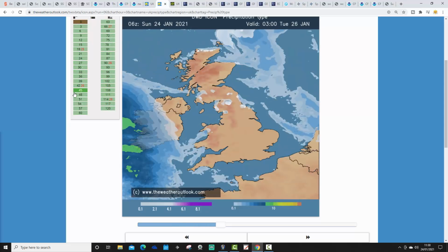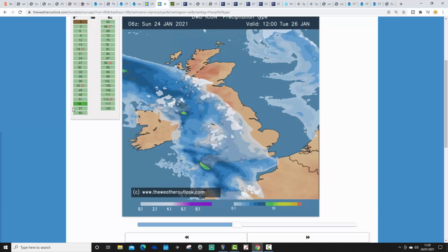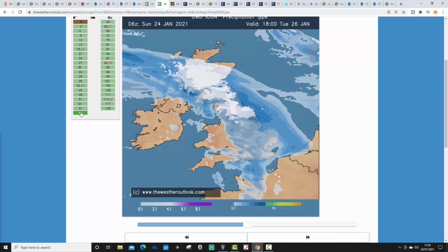Tomorrow will be sort of a clearing up type day, I suppose, and then into Tuesday we bring wet weather in off the Atlantic, and that could turn to snow in the north, but it'll be rain down in the south, and then it'll turn a little bit milder through the rest of next week. But yeah, quite a significant snow event going on.